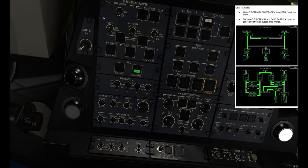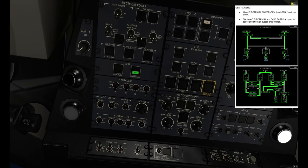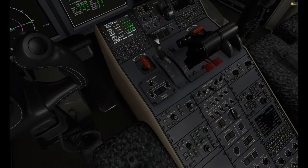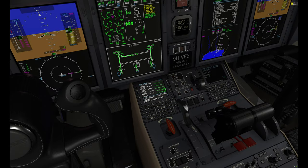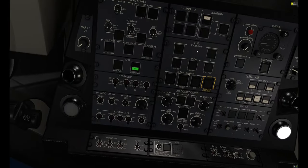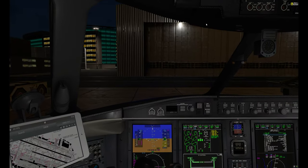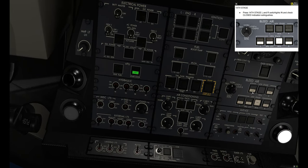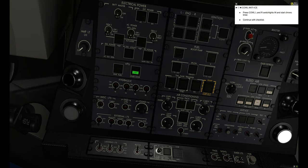Booster start checklist. Generator 1 and 2, on, on. Checked AC and DC. Ignition. Gen 1 and 2 is okay. Disarm. Disarmed. Pass. On. On. 14th stage. Let's press these in. Open. Cowl anti-ice on. Check 45 seconds.